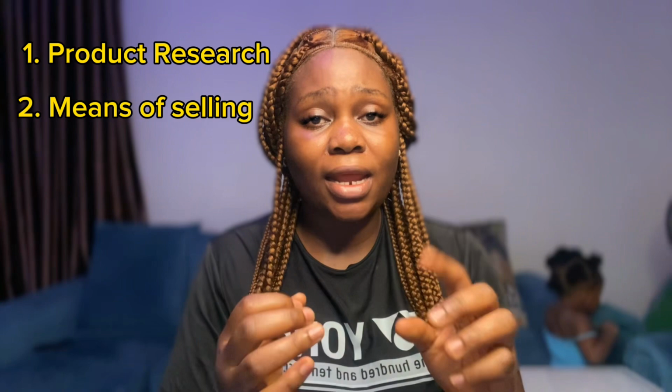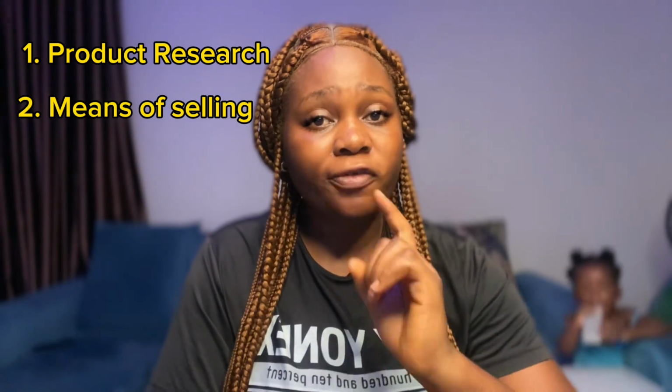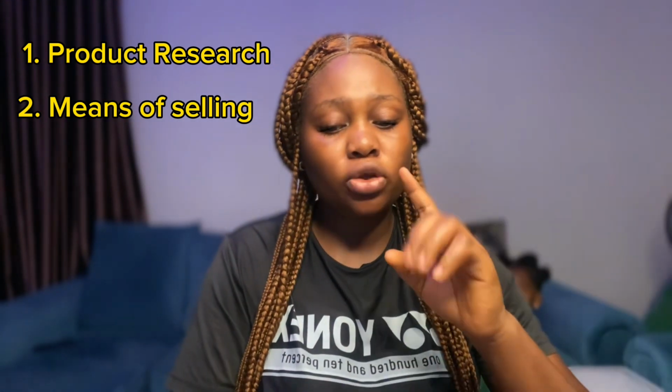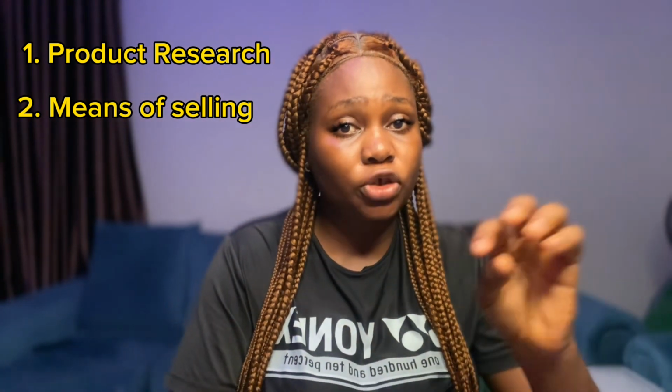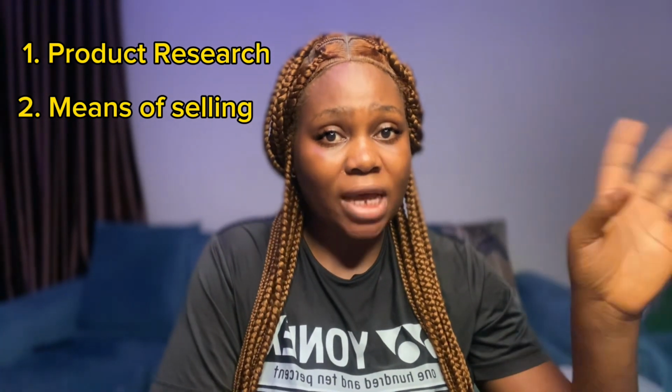Then the second thing that you need to consider before starting an e-commerce business is a means of selling your products. Like I said earlier, e-commerce business is just like having a shop online. When you want to have a physical shop, first of all you go and look for a shop to rent, and when looking for a shop to rent, you also determine the location according to what you want to sell, right? And you also determine the space of the physical shop, right? And you will also pay shop rent. Okay, so these are things you consider when you want to rent an offline shop, right?